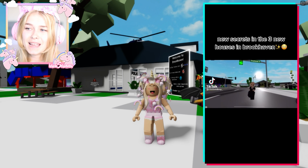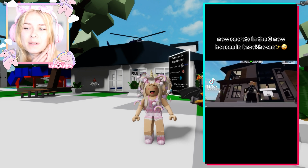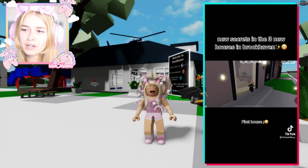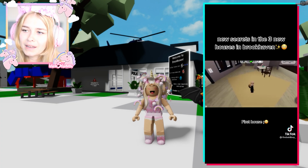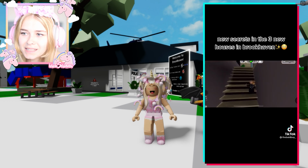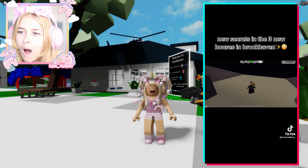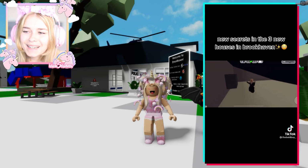New secrets in the three new houses in Brookhaven. So he's going into the first house right over here. Ooh. Where is he going? Okay, he's going up the stairs. He is heading into the bedroom. Okay. What? What? Oh my god.